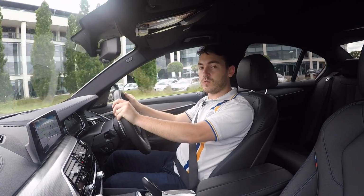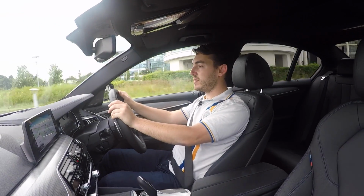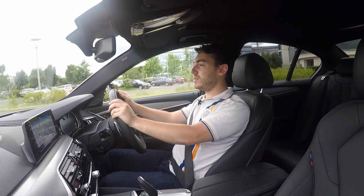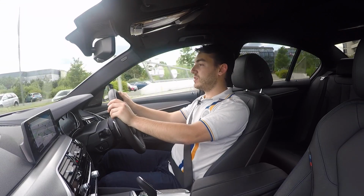Now the 5 Series has always been my favourite of the BMW range. It straddles that space between the slightly more sporting 3 Series and the all-out luxury of the 7 Series, sort of the best of both worlds, if you will.